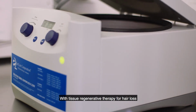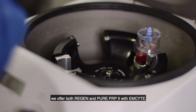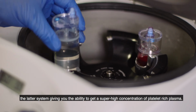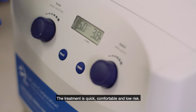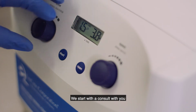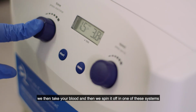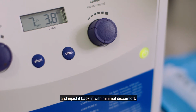With tissue regenerative therapy for hair loss, we offer both Regen and the Pure PRP2 system with EMsite, the latter system giving you the ability to get a super high concentration of platelet rich plasma. The treatment is quick and comfortable and low risk. We start with a consult with you, we then take your blood, and then we spin it off in one of these systems and inject it back in with minimal discomfort.